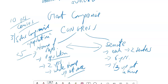So understand, there are some people who will tell you the 3/5 compromise means that a slave counted as 3/5 of a person. That is not true. The slave counted as not a person at all. Slaves were never people. They weren't half a person. They were just nothing. Sadly, it's a great stain on American history.